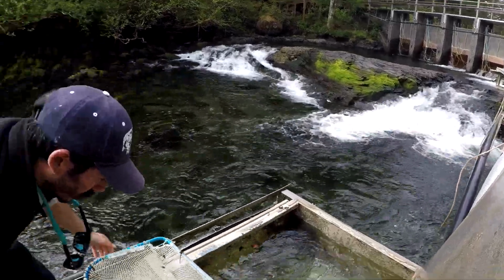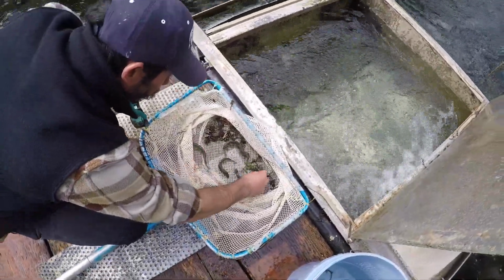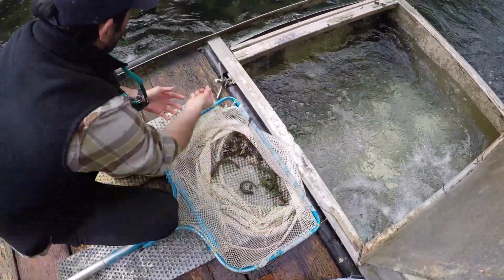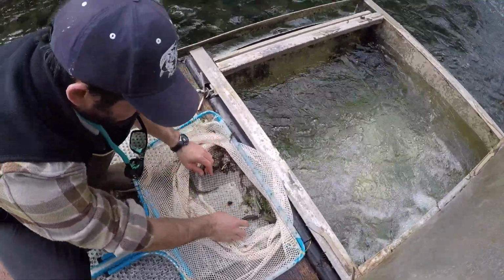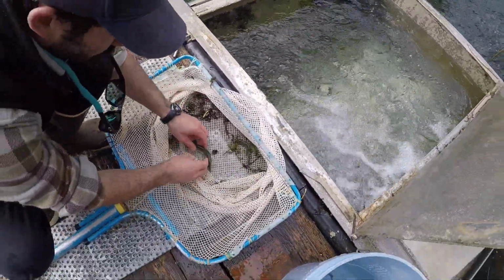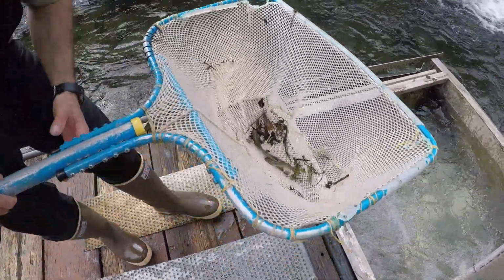Oh, we got a couple Dolly Vardens here. Dolly Vardens. So those are sea-run trout, aren't they? Yep. That guy's coho. These three are Dolly Vardens. See how long they are? Wow. So those are, what, a year or two old? Probably, yeah. 1 or 2.